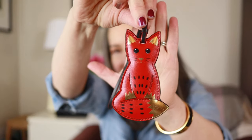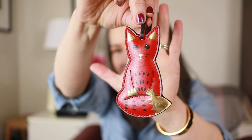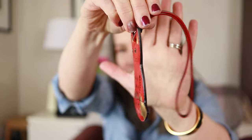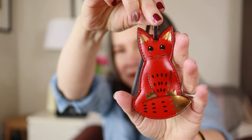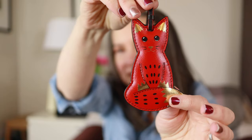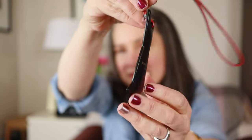We are going to get started with the smallest piece from my collection, which is this cute little fox leather charm. So adorable. I love it. It is a scarlet red color with gold accent and little black eyes, black leather on the back. Really cute to put on a handbag, especially a handbag that doesn't have a lot of ring hardware to attach a, you know, clip type of charm to.